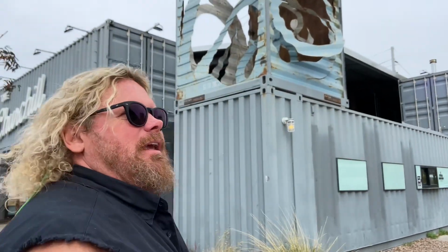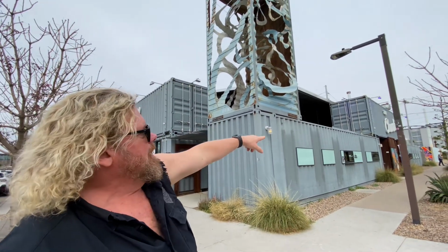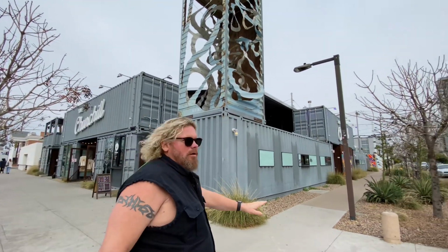Hey, Chris Hagen here, downtown Phoenix, Arizona, at the Churchill. Check this out. It's a container park.